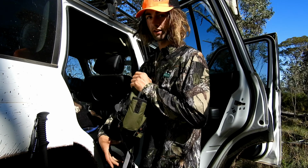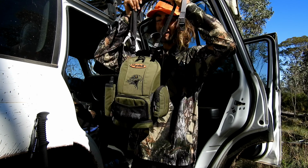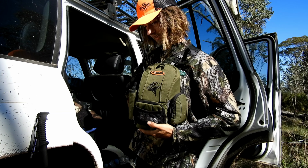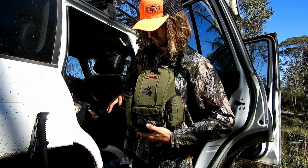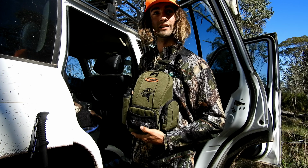It's been so hot, it's really just coming out of the end of summer now. It's the end of February now, and I've been itching to get out, so I'm so excited to finally be out. It's going to be a sweaty one, but the deer are still here, we just got to find them. So yeah, we'll focus on those shady little spots and see how we go.